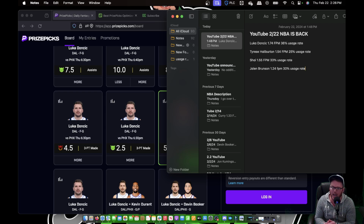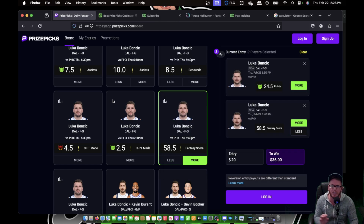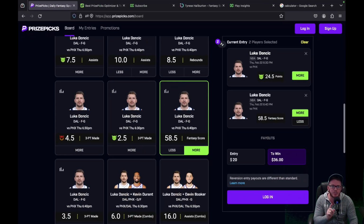Now you may say, Captain Crush, what is a usage rate? I'm new to gambling. I don't know what it is. I'm new here. It's every time the player has the ball in his hands quantified into a number. 36% of the time, Luka has the ball in his hands. That entire team is Luka and Kyrie. That's it. Now, what do we know about the narrative street with Luka and the Phoenix Suns? He cooks them like it's his job. In fact, it is his job. So Luka can absolutely be in the mix.